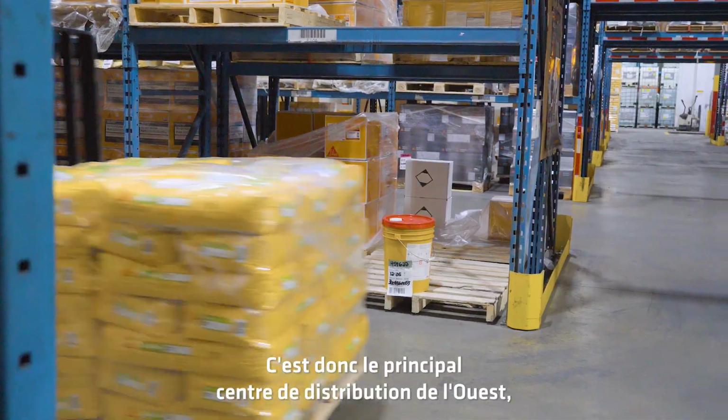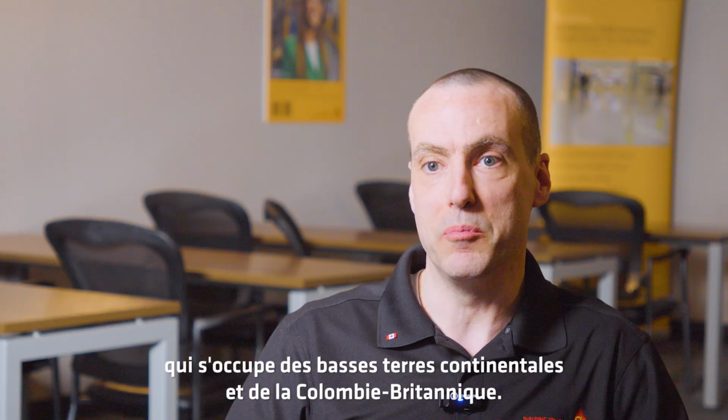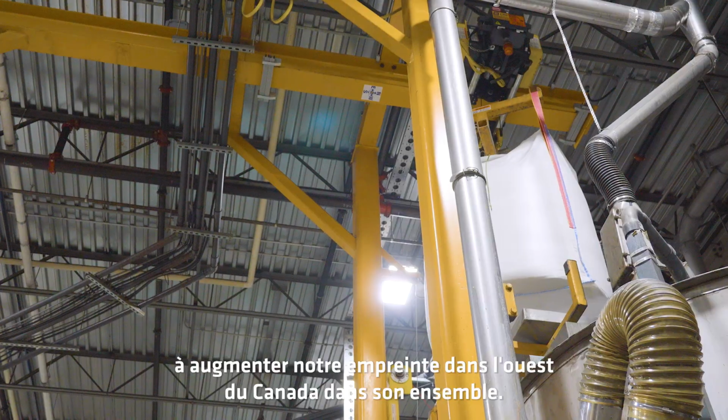So this is the main Western distribution hub, but we also have the Surrey plant just outside of Vancouver that does kind of like lower mainland in BC. We definitely have a huge project right now where we're looking at growing our footprint in Western Canada as a whole.